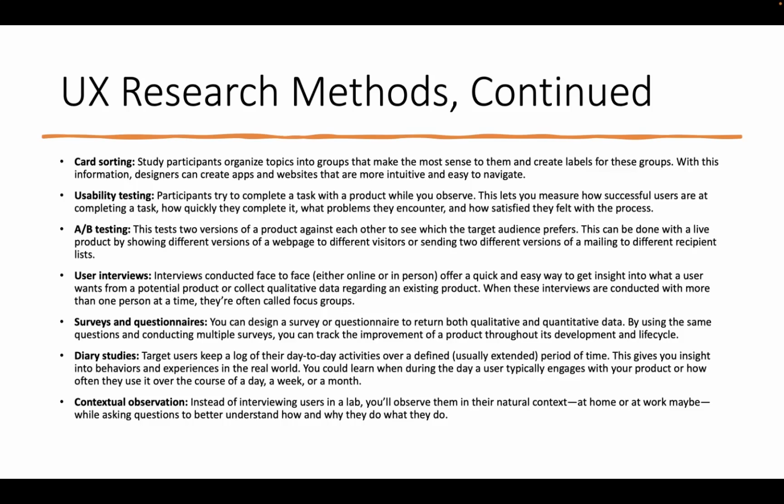A/B testing, just very broadly, means you've got two different versions of something, two or more, and you want to test which one people like more. And there's lots and lots of different ways that you can do that. You can get as in-depth or as not in-depth as you really want to get with that. Interviews, I'm going to talk to another person about stuff and ask some questions. Surveys, you know what that is.